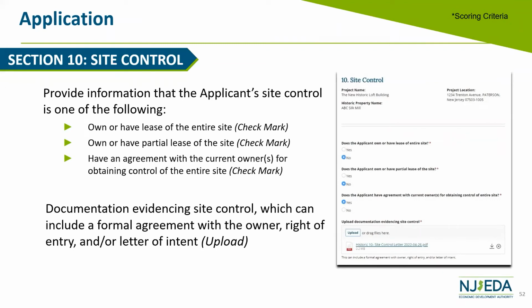So you don't have to own the building or lease the building. And we understand that in the case of a project where you're not sure you need this money, you may not have bought a building yet or have a lease for the building yet. But what we ask is that you have some kind of an agreement with the current owner that sets a clear path for that ownership or lease or agreement, whatever it may be, as needed for site control. And then we ask that you upload whatever documentation you have. Obviously, if you already have a building, you can upload a copy of the deed, or if you have a lease or whatever it may be, just upload the information to show your current status with regards to site control.